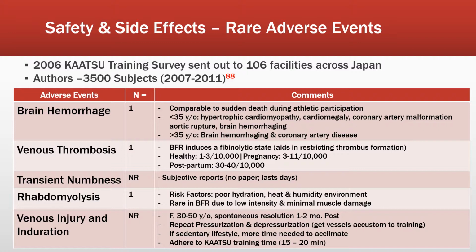Rhabdomyolysis, there was one incidence of this. This was considered a surprise in the sense that, as we talked about with the mechanisms, there's a very little amount of muscle breakdown and damage that actually occurs in low intensity blood flow restriction due to the low mechanical tension. However, risk factors that may predispose someone to developing rhabdomyolysis, even with low mechanical tension through the muscle, are poor hydration and heat and humidity environments. Venous injury and induration is another potential risk factor. The prevalence was not reported. It most commonly affected females 30 to 50 years of age, with spontaneous resolution within 1 to 2 months post KAATSU training, which is, again, in our terms, synonymous with BFR.